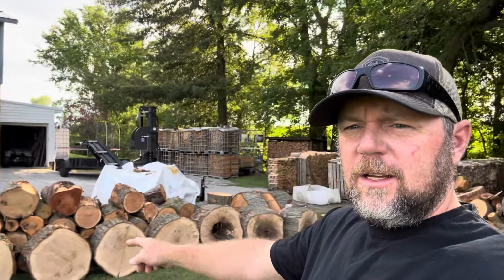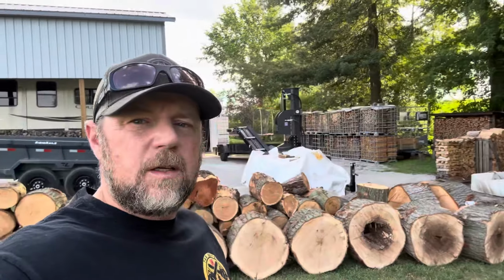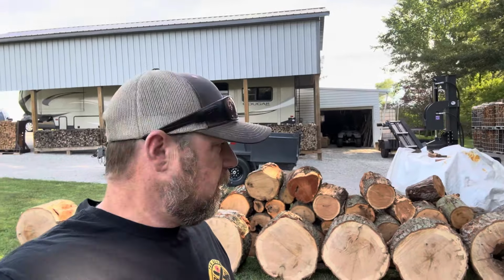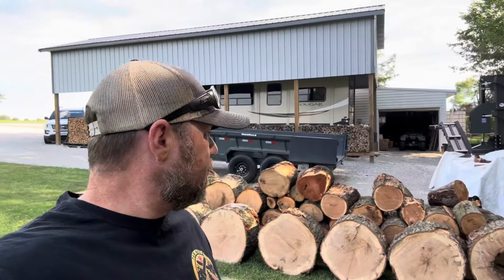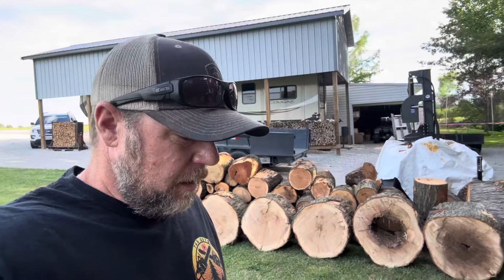So very fortunate to still have that Wolf Ridge in my wood yard with a log lift on it, because those have got to weigh 350 pounds a piece. I'm just guessing. But the plan is, I'm taking advantage of this cooler weather. Really got me fired up to get outside and get something done.